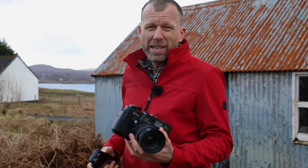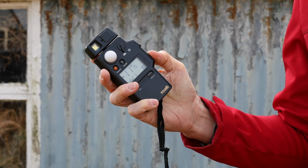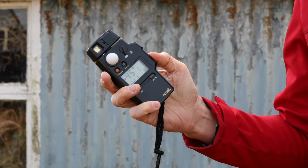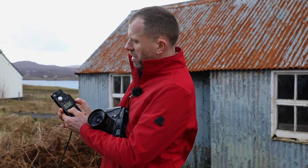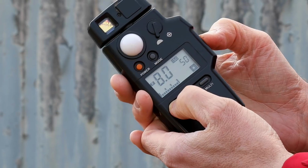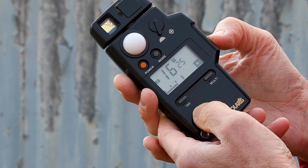This camera has no meter in it, so you need one of these, a separate handheld meter. The reason why you need to remember the film is because we need to put the ISO into here. So with the ISO, I'm going to set that to 160, because that's the rating of the film. And now this will tell me my exposure.